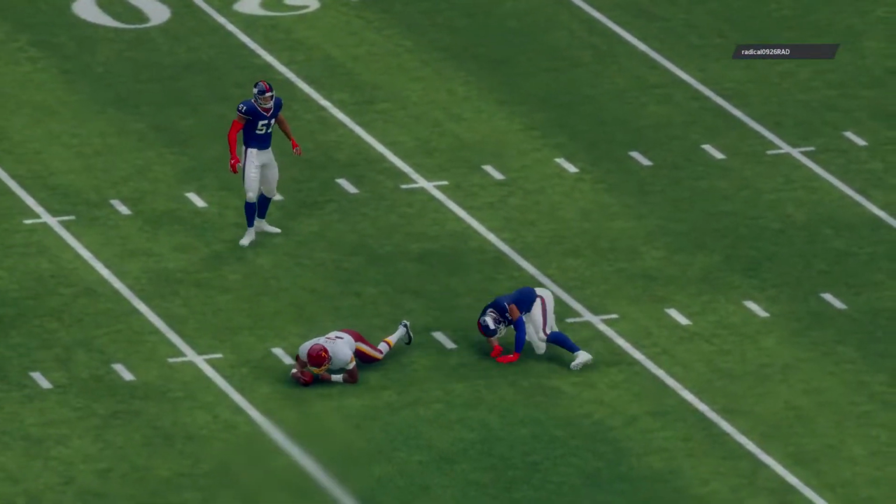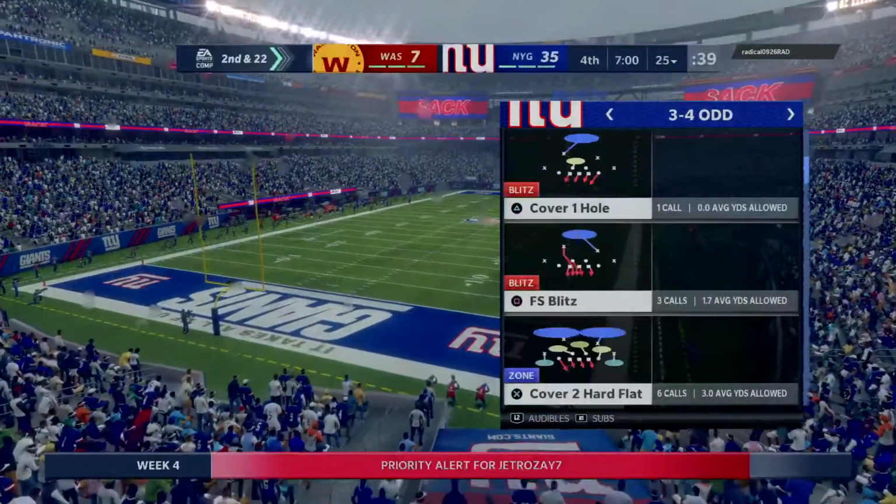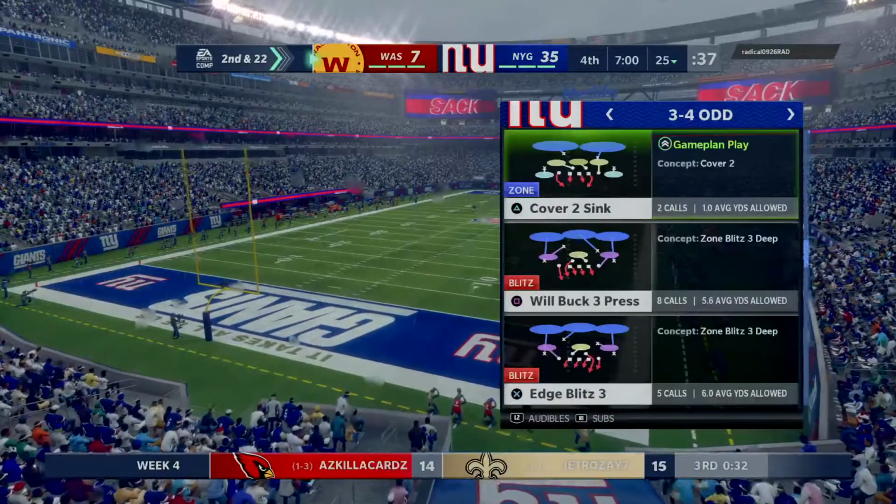That's the end of the third quarter. And they're not going to get to the line to run another play. So we will switch ends as the third quarter has come to a close.